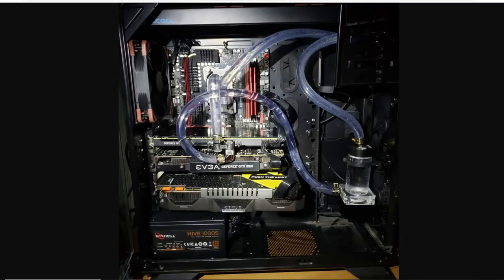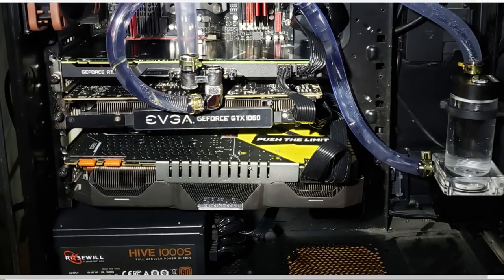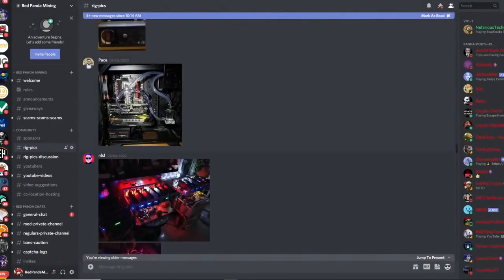Again, another water-cooled ATX mining rig type of PC. We have a, what is this? RTX. He's got an RTX GPU that's water-cooled. I don't know which RTX GPU that is, but it looks like he has a Corsair water block on it, by the looks of it. EVGA GeForce GTX 1060, very nice. And then he's got a Zotac Push the Limit. This looks like a 10 series 1080 or 1080 Ti Zotac. I don't know which one, but looks very familiar, obviously with the yellow and the Push the Limit logo on the backplate there. That's pretty sick. Okay, Pace, thanks so much for the pic.